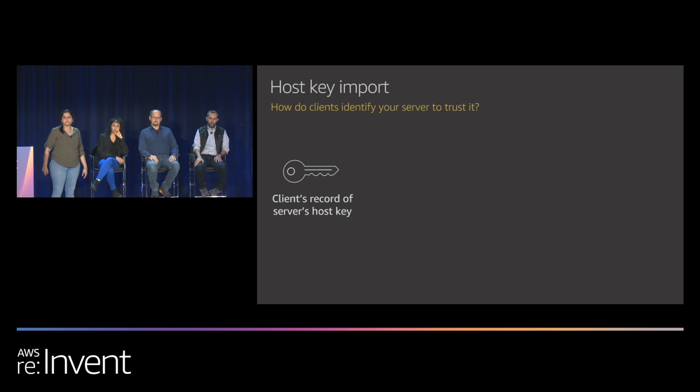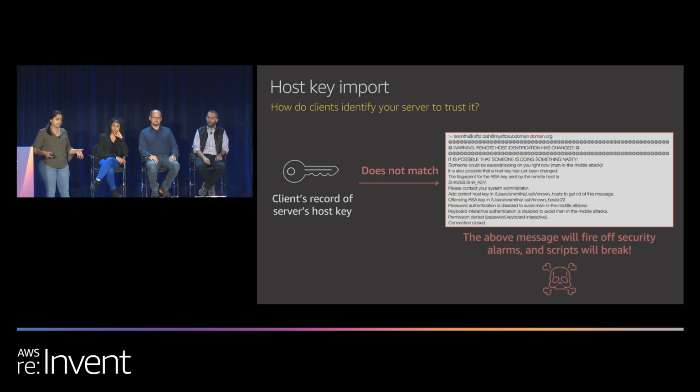So how do they identify your server, right? Each client has a record of the server that they're connecting to, their host key, right? They have a file, right? And when the client connects, right, makes a connection, they check whether whatever is in that host key file matches with what's being received from the server they're connecting to. And if that does not match, they usually get this message. And this message is not acceptable in many of the organizations that you may be interacting with, right?